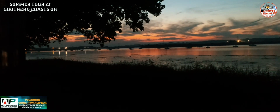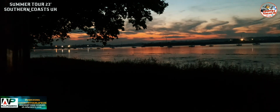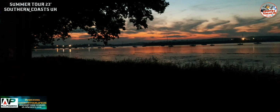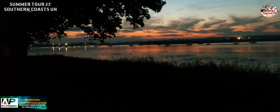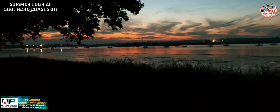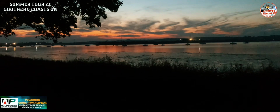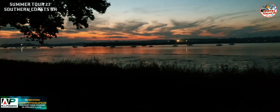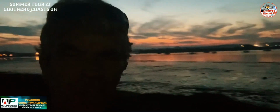Skies, guys, what a stunning sunset over the Stour Valley. The Stour Estuary, here in my first night in Essex. How stunning is that? Did a time lapse as well. And the sky is just on fire. Just out for an evening walk, you can barely see me there, guys, look at that.